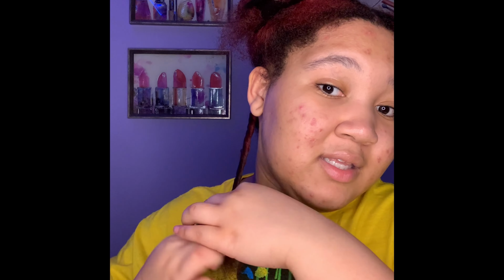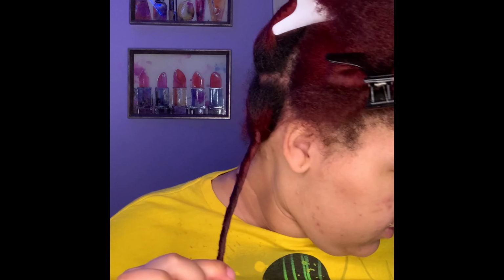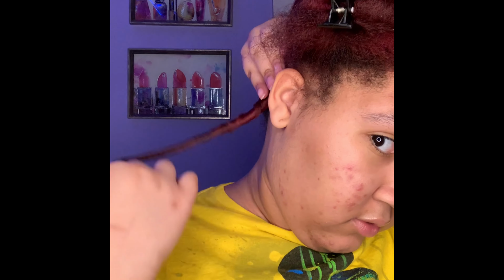And once you get to the ends, apply a little bit of product, because we don't want our ends to be dry and blunt. Then once you get your single strand, this is how it should look. If you don't want a headache, do not wrap them too tight, because we don't want a headache. So once that, you're going to go right here. I'm going to go a little closer.